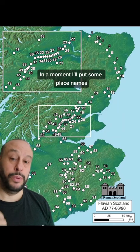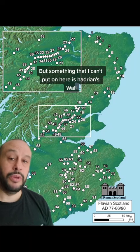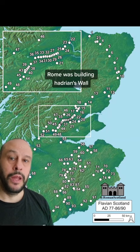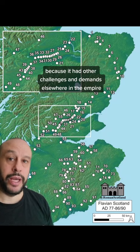In a moment, I'll put some modern place names on here so you can get a bit of perspective to it all. But something that I can't put on here is Hadrian's Wall. Hadrian's Wall would actually be just a bit south of that border. This is an important thing to note because by the early part of the 2nd century AD, Rome was building Hadrian's Wall, and by that point, Rome had reshaped its northern frontier. It had pulled the resources back because it had other challenges and demands elsewhere in the empire.